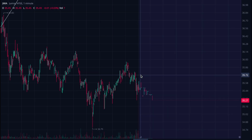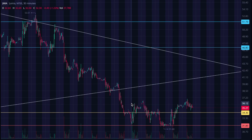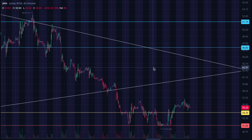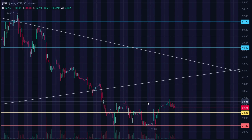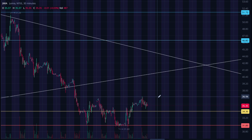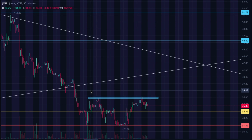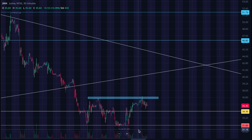All right, JMIA has left this previous channel. We were looking at a flagging out pattern, but it just got pushed down even harder, so it is caught in even more of a downtrend here. And it's got a lot of topping out in this area. That's obviously not helping it get any price strength going. But these would still be my dip buy price zones, 31.89 and 34.36.